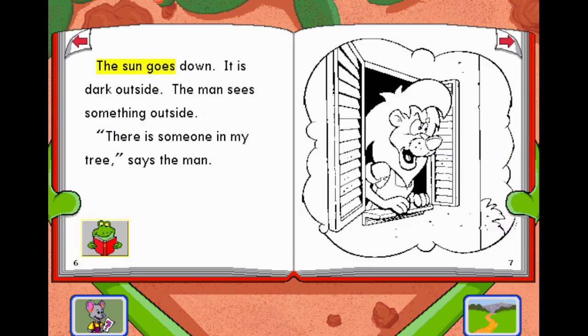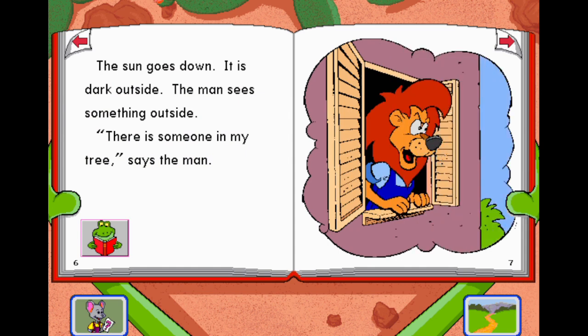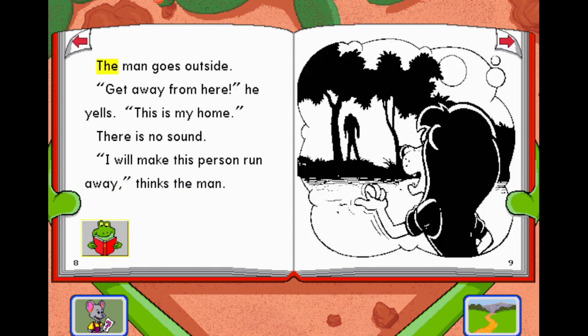The sun goes down. It is dark outside. The man sees something outside. There is someone in my tree, says the man. The man goes outside. Get away from here, he yells. This is my home. There is no sound. I will make this person run away, thinks the man.